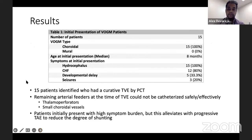We identified 15 patients who had a cured transvenous embolization. The remaining arterial feeders couldn't be catheterized safely, and these patients presented with a very high symptom burden, all of them hydrocephalus, 80% with congestive heart failure. This burden alleviated over time with transarterial embolizations.